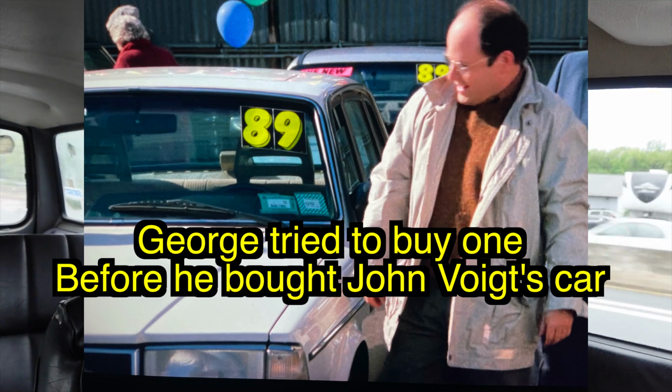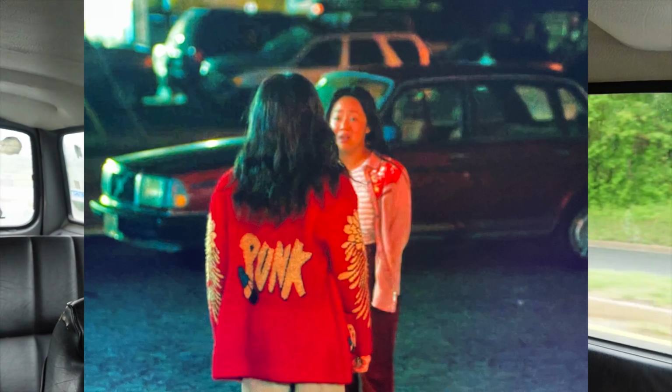I can't really think offhand of any other celebrities who own these, but you do see Volvo 240s in the backgrounds of movies and TV shows. The most recent 240 spotting that I spotted was in Everything Everywhere All at Once, which is a great movie if you have an attention span for trippy stuff.